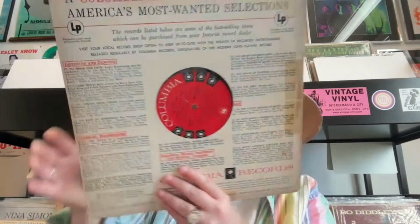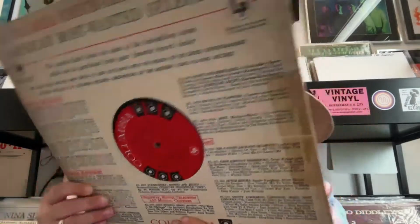But yes, you could get, let's see what it says, a Columbia checklist of some of America's most wanted selections. Ooh, let's see. Girl Meets Boy. Oh, that's Jerry Vale, of course. Percy Faith and his orchestra. Joseph Hoffman, not familiar particularly with him. Benny Goodman, of course. Yeah, love Benny Goodman. The Calvin Jackson Quartet, House of Flowers, Pal Joey. So these are some of the ones I guess you could get inside of the record club. This is limited edition, not for sale. But I just thought this was cool.